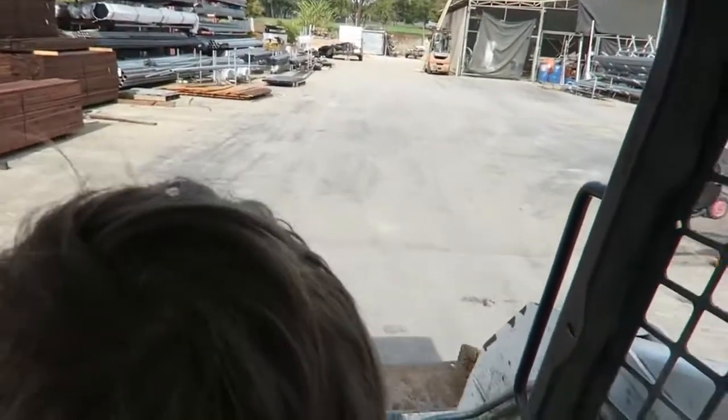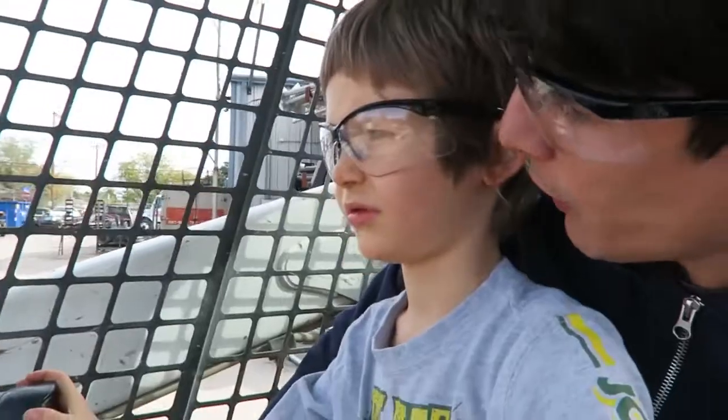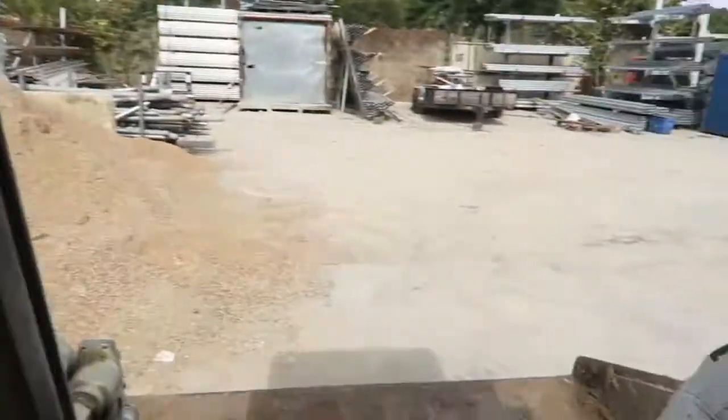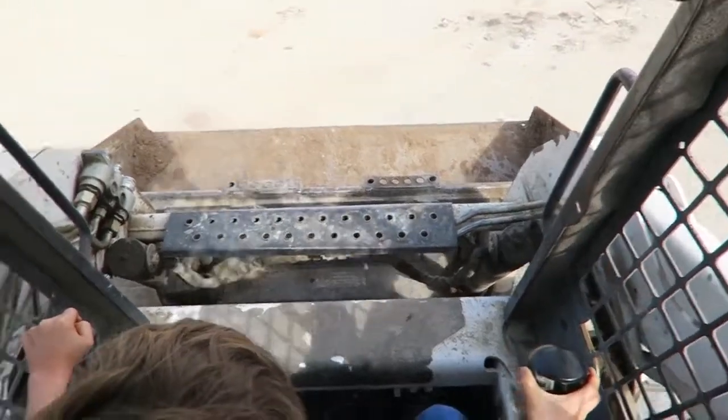Go all the way up, all right, you can go. Go fast. Turn a little bit to the right. There you go, nice work. Slow down a little bit while we're going through here. There you go. You want to get a scoop of gravel? Okay. Turn that way. All right, stop. Turn hard left. Take a hard left turn.